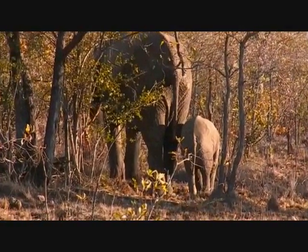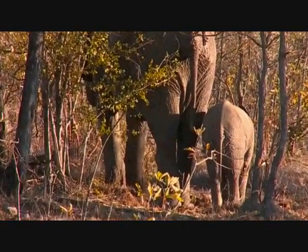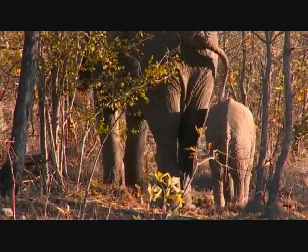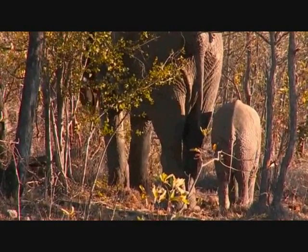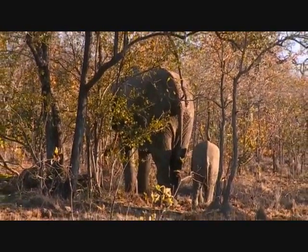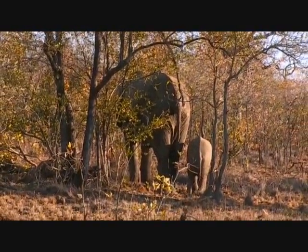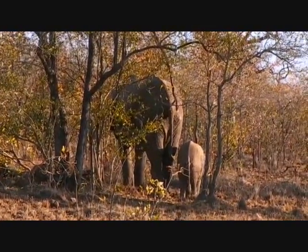And when I say that this is the short-trunked elephant, she has lost at least a third of her trunk. We think to a snare, so a piece of wire that was set out by bushmeat poachers, probably not in the Sabi Sand itself, because that's an area that is regularly patrolled, but at some point in her life she lost the tip of her trunk.